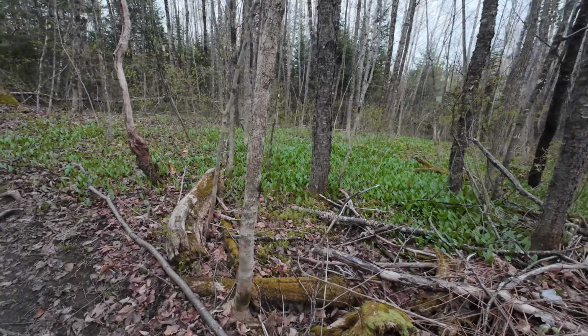Today, I'm just out for a nice walk in the woods. No real expectations. I have my camera, and I'm just out to enjoy the morning. I got up fairly early this morning just to get out before my day starts. And one benefit is that I'm here all alone.